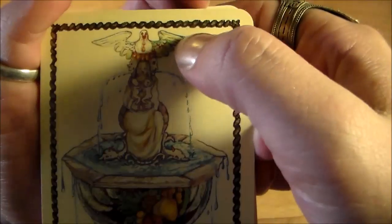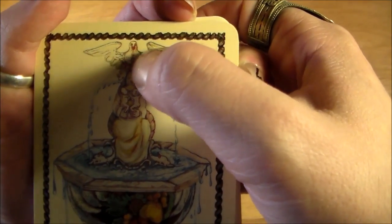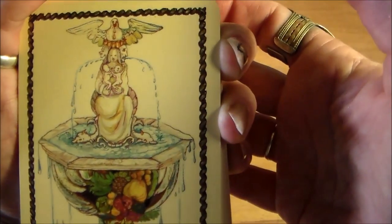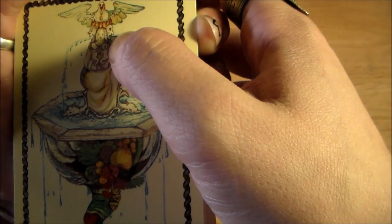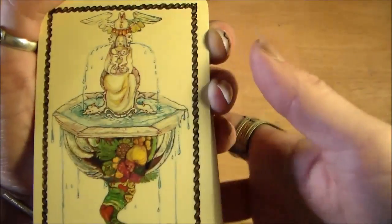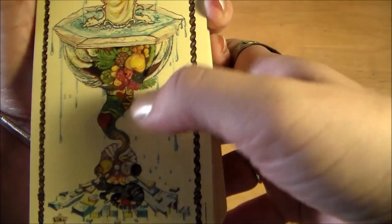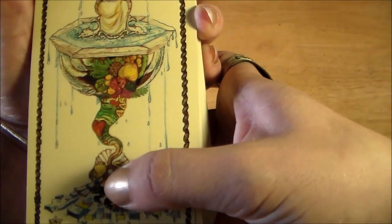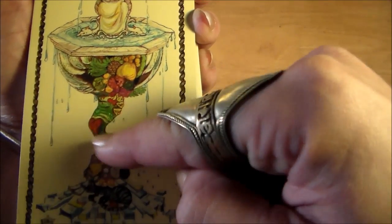So up at the top here you have a dove, right? And there are sort of these droplets, probably of blood, dripping from the dove's beak. You have a happy and a sad face mask statue on the top of the fountain, and a woman nursing two children at her breast. As you follow this cornucopia-like shape down, you even see a big red heart right here.